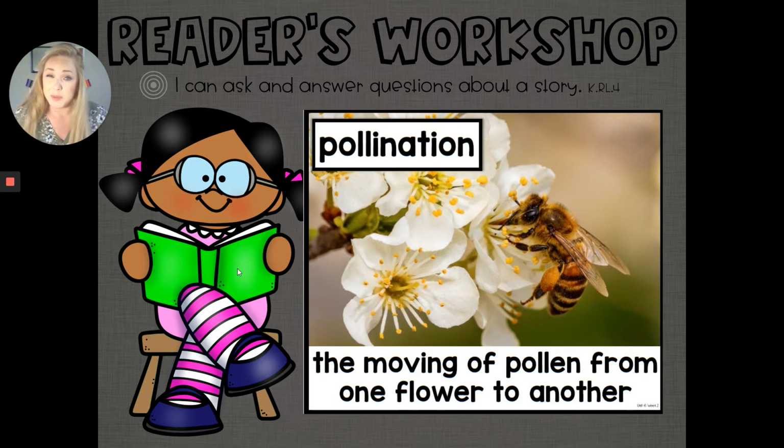Pollination usually happens from a bee or a butterfly or some kind of little insect that lands on a flower and transfers it to another flower. Something that helps me think about pollination is, have you ever eaten Cheetos? They're orange and they're kind of sticky, and you know how they kind of leave a little bit of stuff on your fingers? That's what happens when a bee lands on a flower.